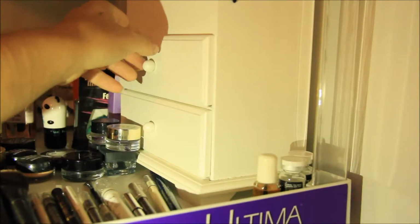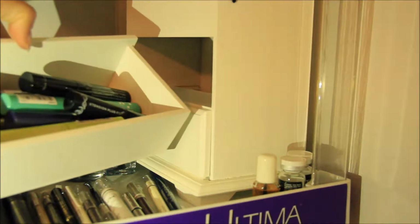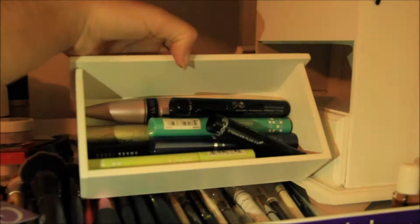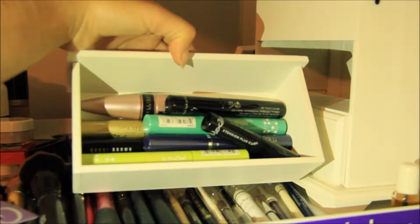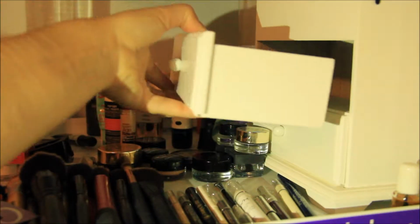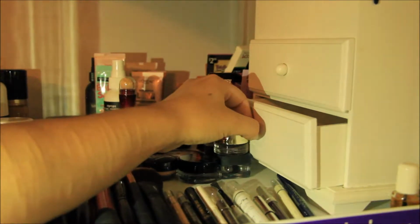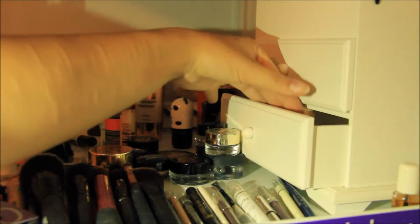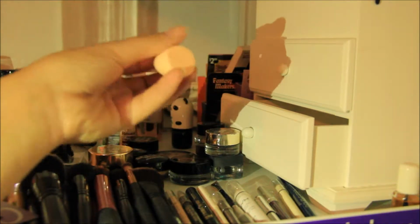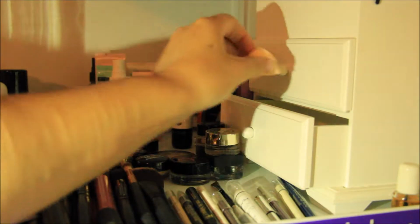In this drawer I have mostly mascaras, all my mascaras. I don't actually have a lot like beauty gurus do, but these are the ones that I have, and I'm basically using them until they're dry and clumpy because nobody got money for that. Down in here, I don't know what's down in here. Nothing. I have a single sponge in here, and the reason for that is probably that I always have these right in front of it, so I just don't use the drawer.